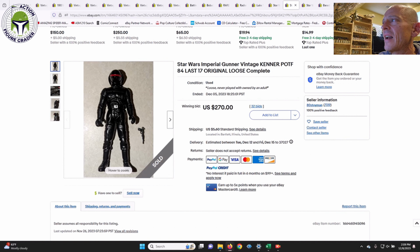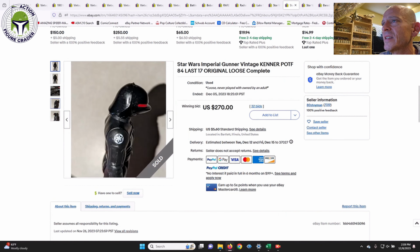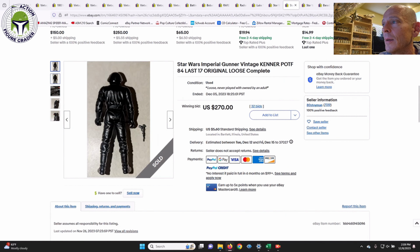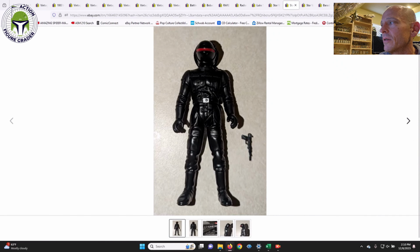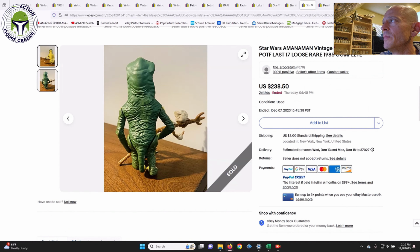Next up, same seller had an Imperial Gunner. That one sold for $270. $270 seems like a pretty good price. I don't know what the emblems look like. Let's see. The emblems look pretty good. You also got to look at the belt. The belt looks pretty clean. So prices are coming down slowly but surely on even the last 17 figures loose complete. $270 seems like a lower number to me than what I'm used to. So that's a pretty nice looking example, though, for the Imperial Gunner at $270 in an auction, 32 bids.